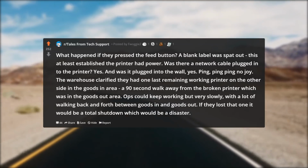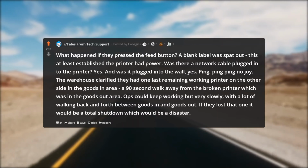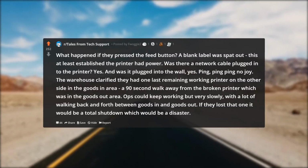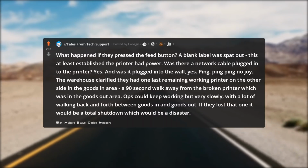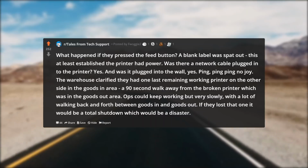The warehouse clarified they had one last remaining working printer on the other side in the goods in area, a 90-second walk away from the broken printer which was in the goods out area. Ops could keep working but very slowly, with a lot of walking back and forth between goods in and goods out. If they lost that one, it would be a total shutdown, which would be a disaster.